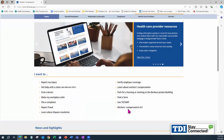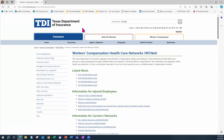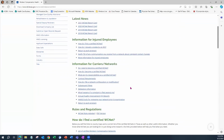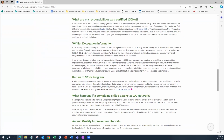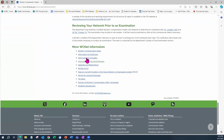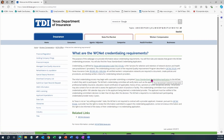So workers' comp, remember our A through Z, N for networks. Now down here, there's information for providers. Way down here, there's also information for employers, for those of you out there that are employers. Information for providers: What are my responsibilities? What are the credentialing requirements? All of that information is here. This is where I got that information about the application and the 180 days and the 60 days and every 3 years, right here on this web page.